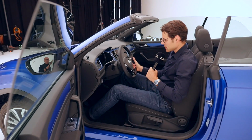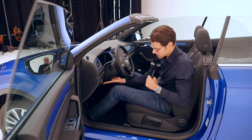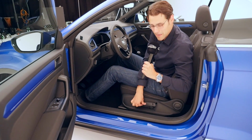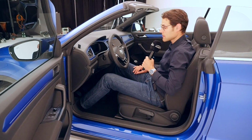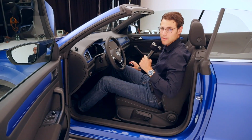You can adjust the steering wheel right here, like this, manual. And this is also a manual seat. There are also electric ones available for pumping up your ego. And again, it's a very comfortable seating position. Those seats here also do a good job. They have great ergonomics, so I could very well imagine driving a longer trip in this car.